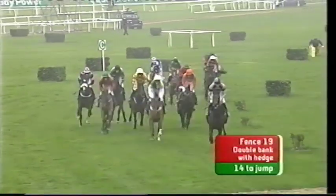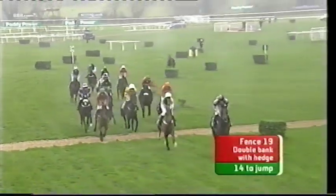The rain driving across the track. One's gone on the top of the ditch. Grumpy Stumpy there must have stumbled going up the ditch and has thrown Carl Llewellyn forward. He looked okay. Hope he's up on his feet, in fact. So no damage done, and the horse is okay as well. They're going to head across the racecourse once again. Grumpy Stumpy, the only casualty so far.